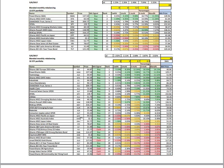This is a quick look at the ETF 13 and 32 portfolios from blended monthly rebalancing. You'll notice that in ETF 13, all of the indexes are above their 4-month moving average, and so they are all on buy signals, with the best strength in the Euro-Asia blend, Japan, and U.S. technology. Asia less Japan and Australia are lagging.